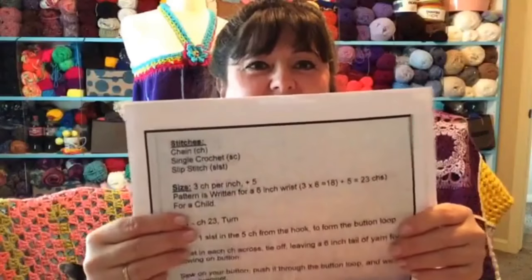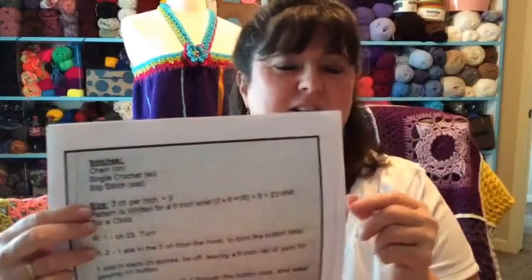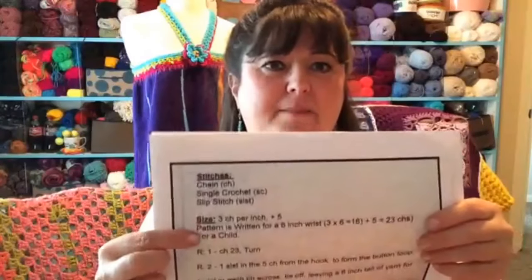Now the next section here is size. And usually your pattern designer will tell you inches or sizes. I might say extra small, small, medium, large, and tell you approximately what those inches are. Now in crochet, a lot of times you'll get gauge. And when you're working a blanket or something that you need to make a gauge swatch for, that is so that your stitches come out to be the same as the pattern designer's stitches.